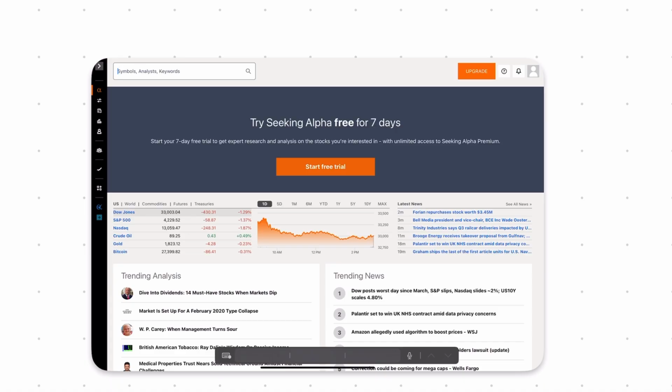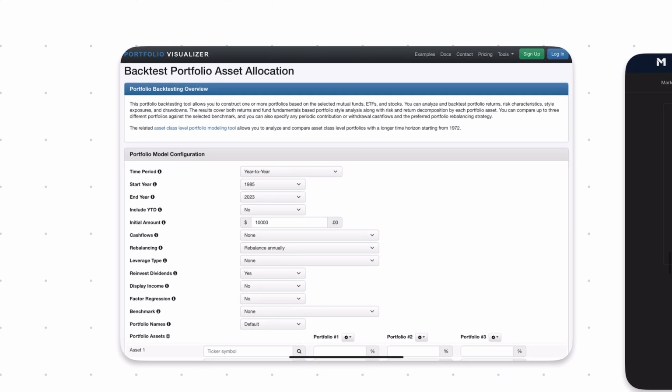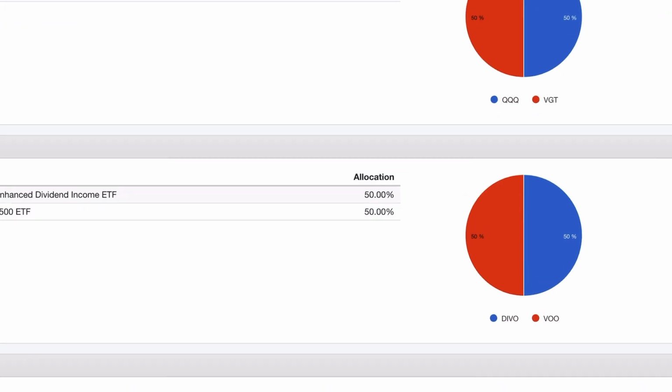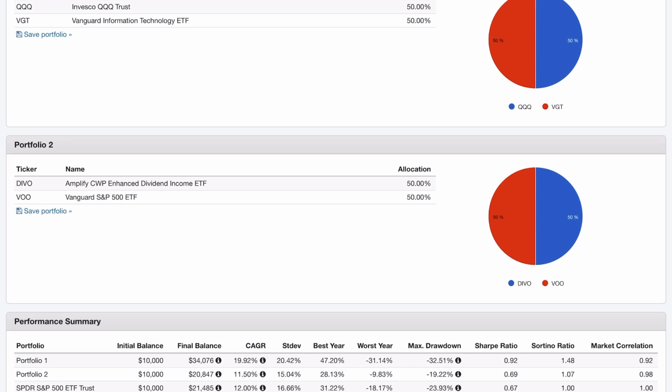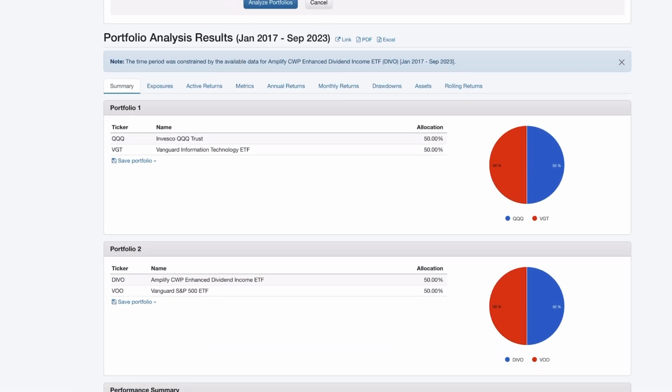But to see if this is true, my final website here is Portfolio Backtester. I use this tool to integrate the new ETF into my portfolio and see what the performance would have been like. So let's stick with the previous example of a more conservative portfolio, represented by DIVO, VOO, and then the more aggressive one, QQQ and VGT.